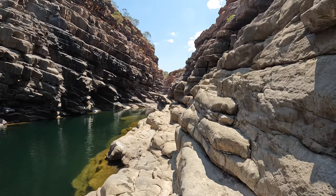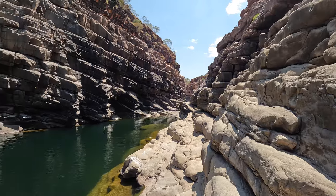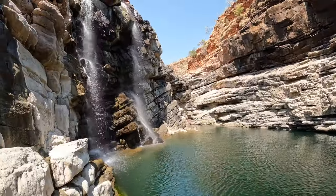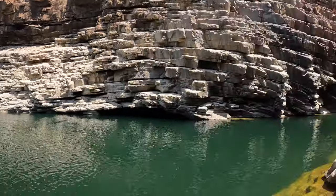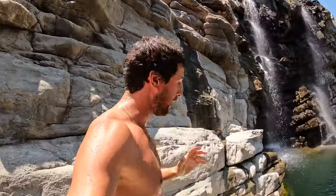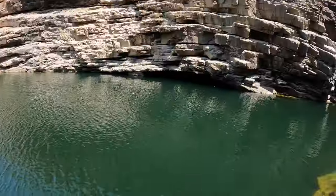So this is the big swimming pool at the bottom of Lennard Gorge here on the Gibb River. Incredible. Reminds me of some of the gorges in Kirinjini, except no people, more remote. Really something else here. Look at this. Waterfall, nice little swimming pool. Woo!